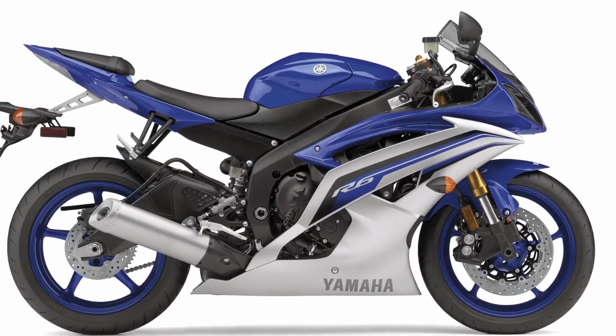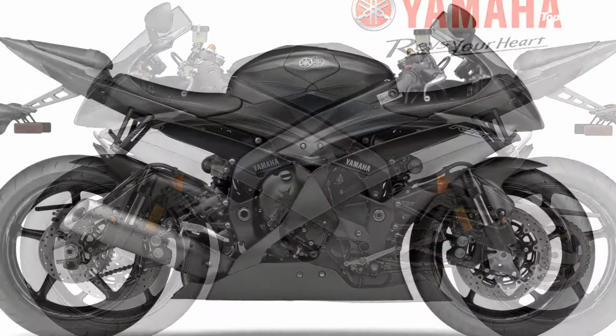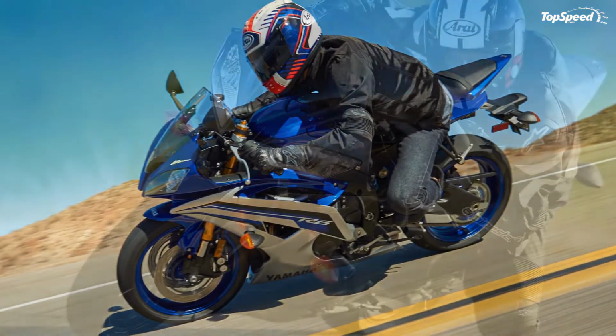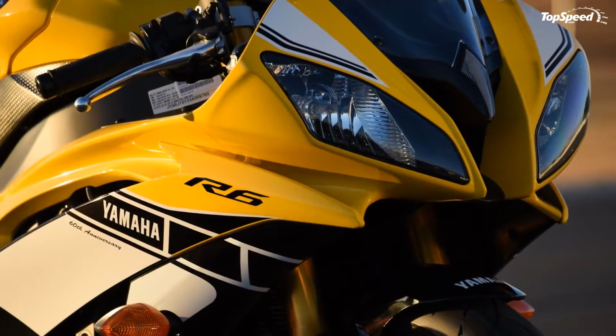Like the handling, the throttle response has a bit of an edge to it that some will love, and some won't. A 6-speed transmission crunches the ratios for a top speed of around 160 miles per hour with a slipper clutch to prevent rear wheel hop and excessive back torque on hard downshifts.